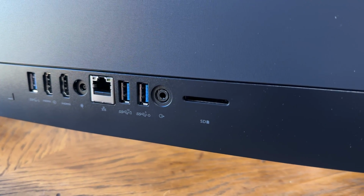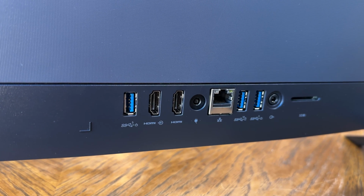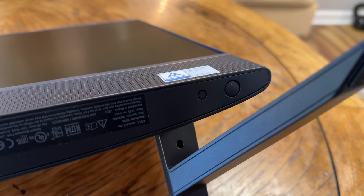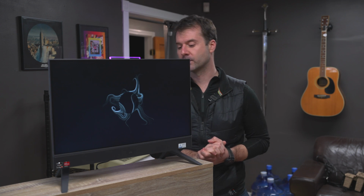But you do get on the back here, and I'm gonna show some B-roll of this, one SuperSpeed USB port, conventional type A. You get 2 HDMI ports. One of them is a throughput HDMI. So that means that basically there is a little button on the bottom of this thing where if you plug in your PlayStation 5 or Xbox into it, you can use this thing as a screen, and we think that is a really, really nice touch.